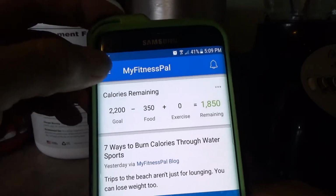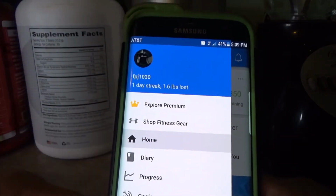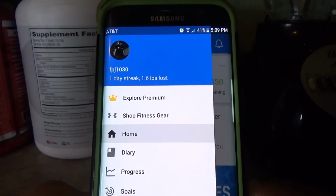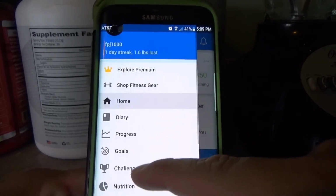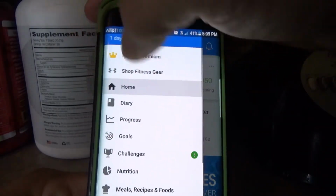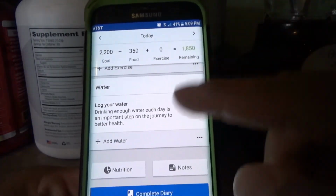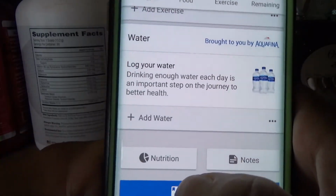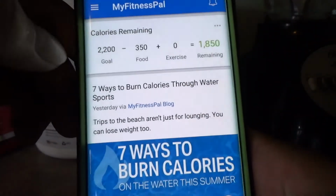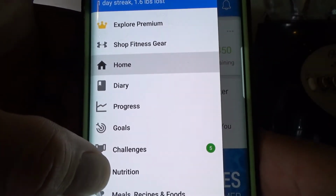All right, let's say you are midway through your day. Let's say it's about lunchtime, okay? And you want to know what your macros are so far. So when you get to this screen, you can click on this bar here, and you can click on nutrition, or you can go to your diary, scroll all the way down, and hit nutrition here. However you want to do it, it's up to you, but for this sake, we'll go here, come down and press nutrition.